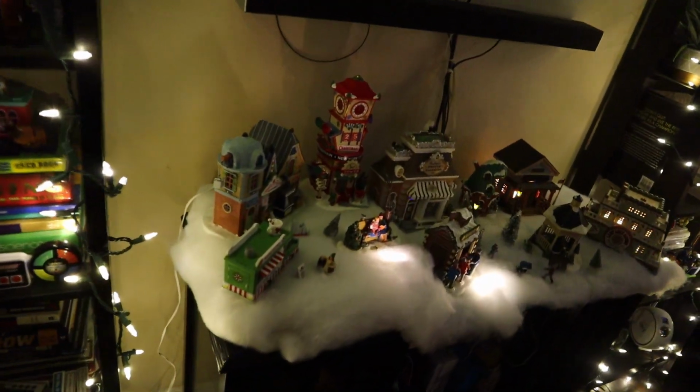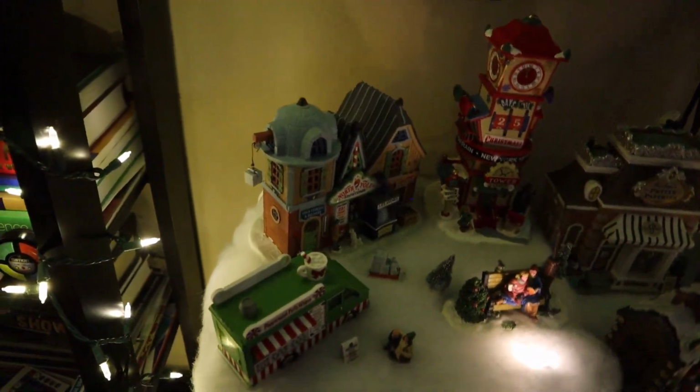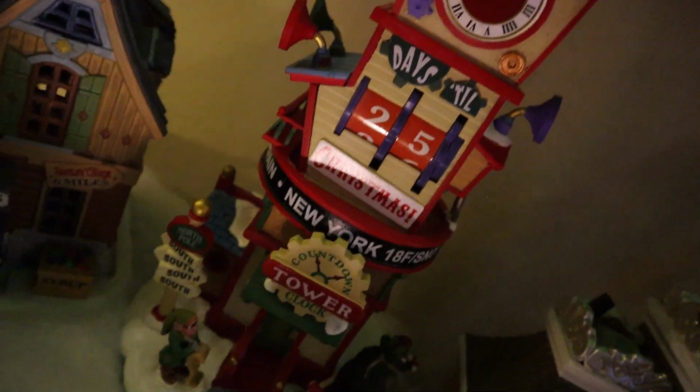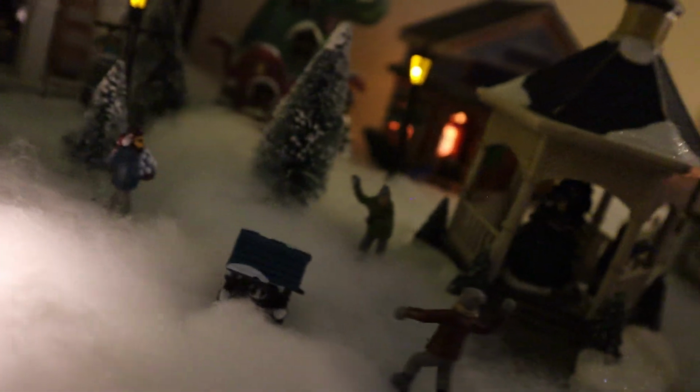And then in between the bookcase, here is our little village. This is probably one of my favorite parts. We have all the little houses, some figurines, and some lights. It looks so cool. And this is actually a countdown to Christmas as well. We collect them, we at least try to add one every year. They're really detailed. It seems like Michaels always comes out with new houses and new styles every year.